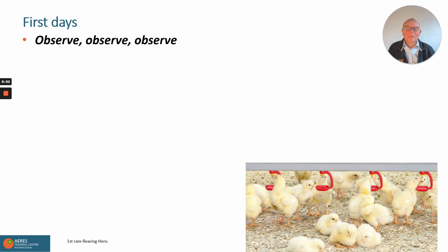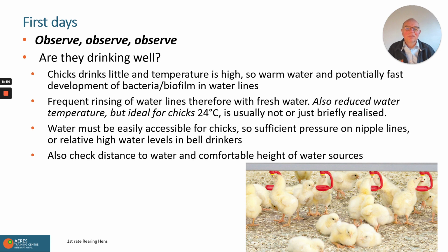During the first days, again, like I said, observation, and then also, are they drinking well? The chicks drink only just a little, and the temperature is high, so there is warm water in the unit, and there is potentially a fast development of bacteria and biofilm in the drinkers and in the water lines. Not easy to prevent this.